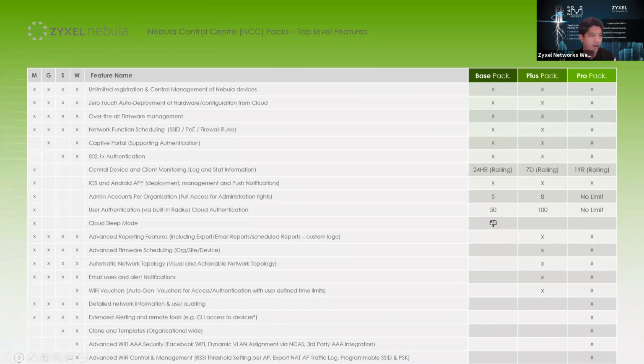And we have some battle cards. I don't expect you to just remember or memorize all of this, but base pack in general provides some authentication, the provisioning, some management, the authentication for device authentication. It keeps a 24-hour rolling log just within the cloud system itself. You can still manage it. There are admin accounts. There are 5 here that you can have, or authentication up to 50. So these are basically per site.